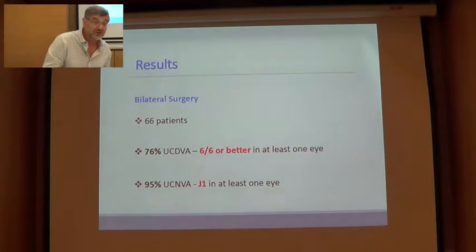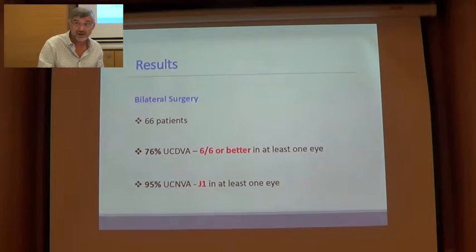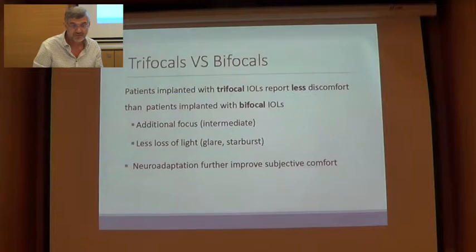We looked at the patients that had at least 6/6 in at least one eye, and this is about 80% of the patients, and almost 95% could see at least J1 in one eye, meaning that with both eyes open, almost 95% of them can see 6/6 and J1. So the patients are really happy in regards to their refraction.